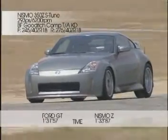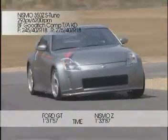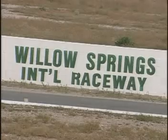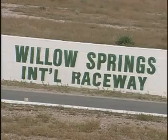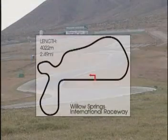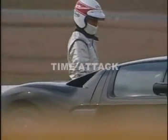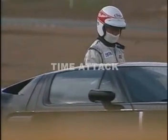For reference, we had Gonsan drive the course in a Nismo 350Z S-Tune. The time difference was 2.3 seconds. It was now time to unleash the full potential of the vehicle. Japan's legendary driver meets the legendary American car. Ford GT Full Throttle Time Attack.